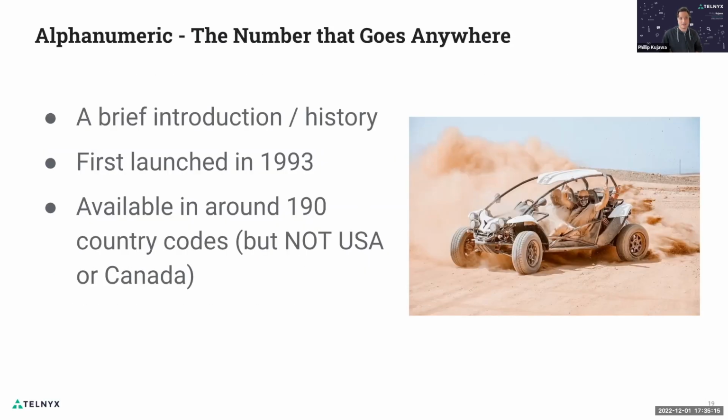US and Canada carriers, their SMSC, so the SMS centers that actually manage the switching and the routing of SMS messages, didn't adopt this ability to change the sender IDs, mainly because of fraud prevention. They wanted a single sender assigned to a single handset, and they didn't want the ability to change the sender ID because of fraud.